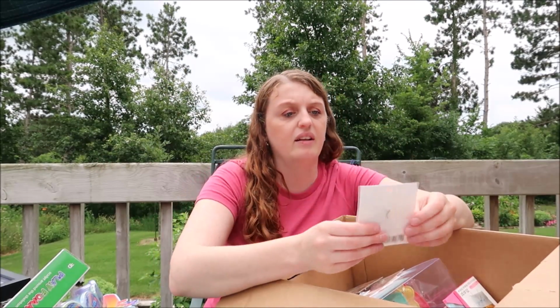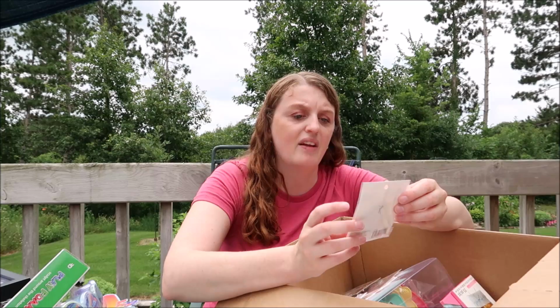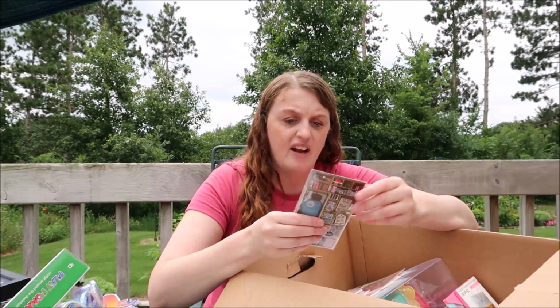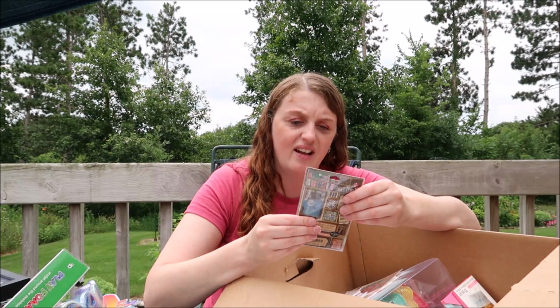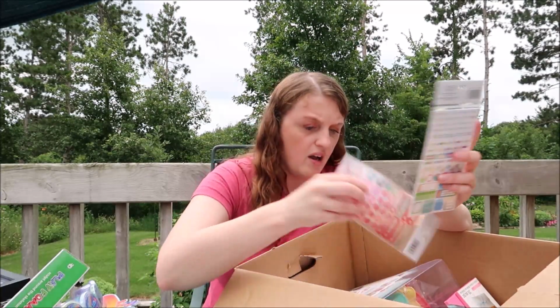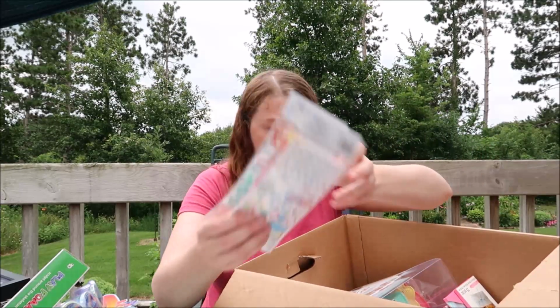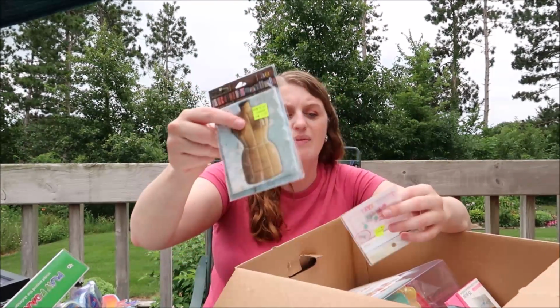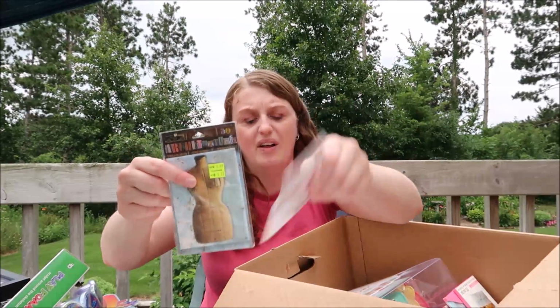I have an embellishment thing for your planner. This was $5.39. Here's some textured stickers. This is like a mannequin. Kind of weird. More stickers for your planner. Here we got a compact mirror, you guys, and there's nothing inside it. Look at that! Would you look at that? Another party sticker, and then we got some other stickers.